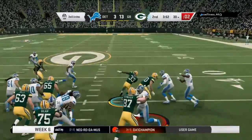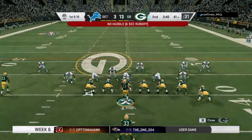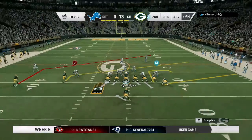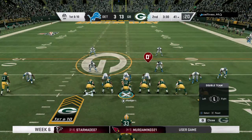Here's Jones. And they get him down, but not before he takes it across the 40-yard line. It's a gain of 12, and the Packers have the first. After the run by Jones, here's first and 10 at the 41-yard line.